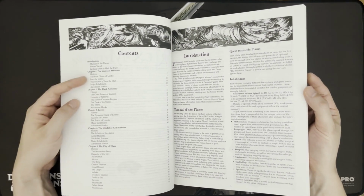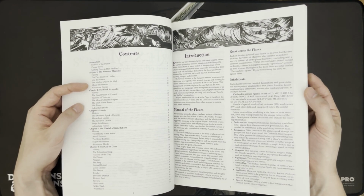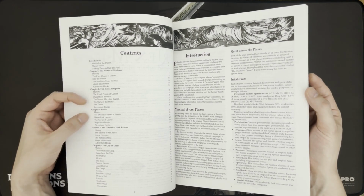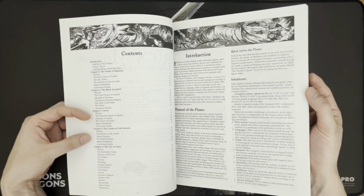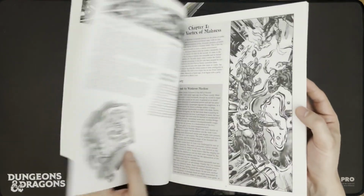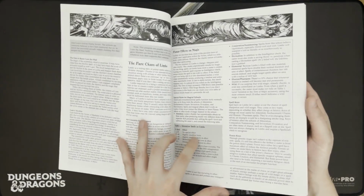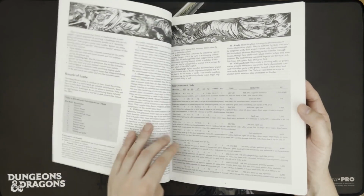So the 5 chapters, we have the Vortex of Madness in Limbo, the Black Acropolis in Kasseri. The book also calls it Tartarus, and Tartarus is the 1st edition name for Kasseri. And then we have Leoness, I'm not exactly sure what plane that belongs in. And then the Citadel of Gith Reborn in the Astral Plane, and the City of Glass in the Plane of Water. So this is a 96-page book. These not Planescape books, as I call, have a fairly bland presentation. It's just black and white artwork.